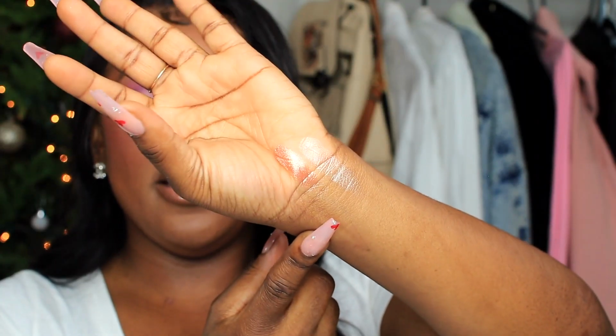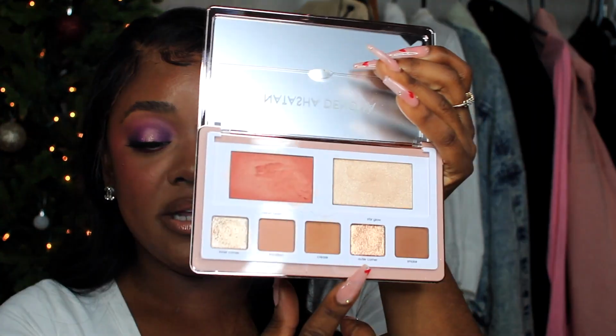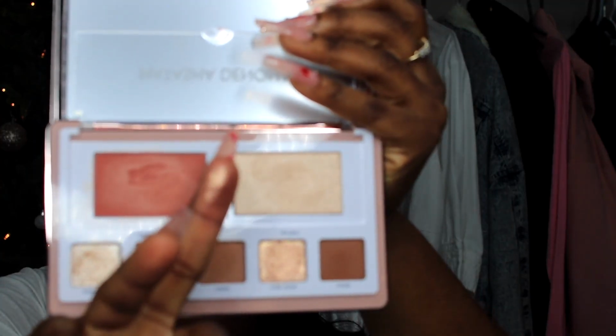And then this is one of the darker colors. Hopefully y'all can see it as good, because I got these checker box things on my screen so I can't see. Oh my god, it's so pretty. This color here, the one I just swatched, it's so freaking pretty. I can't wait to start using this palette more.